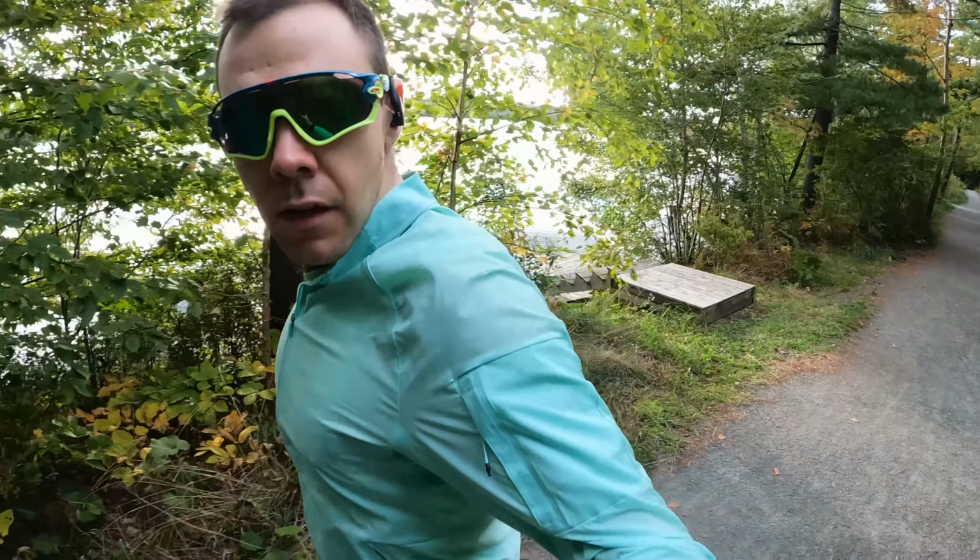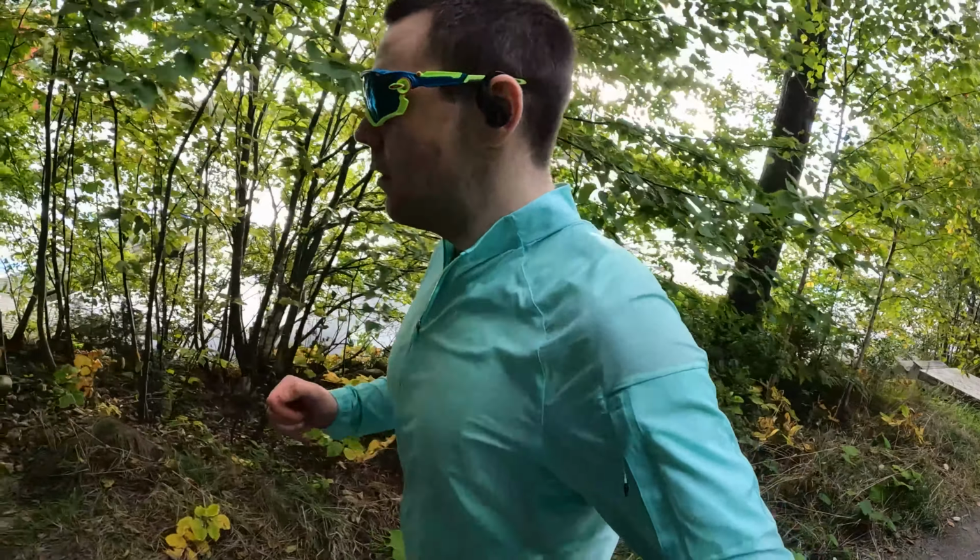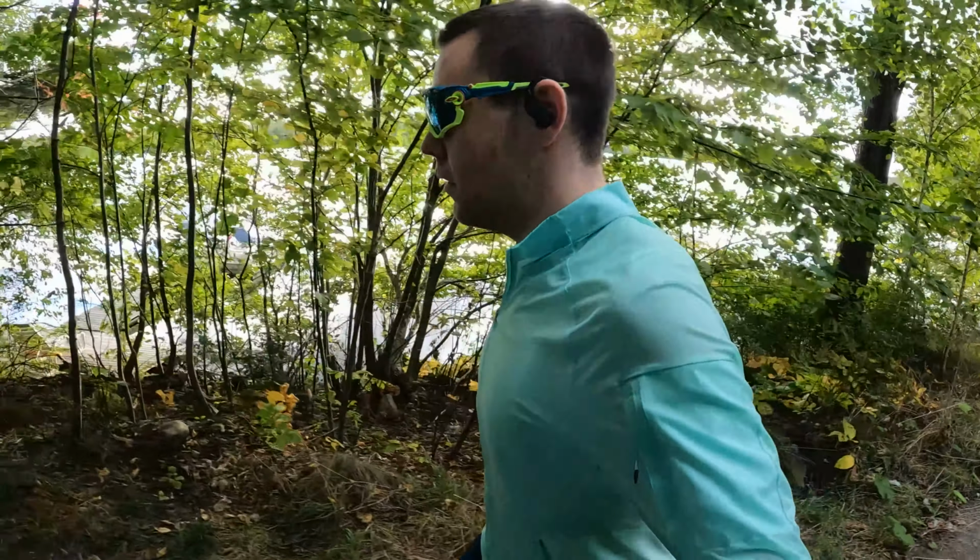Sunglasses, because I don't want that sunlight blasting in my eyes. That's just not comfortable. There are some runners, quite a few runners actually, that don't run with sunglasses, and I honestly don't understand that. If you're someone that doesn't run with sunglasses, why is it? Is it just not comfortable on your face? I'd love to hear some more insights.